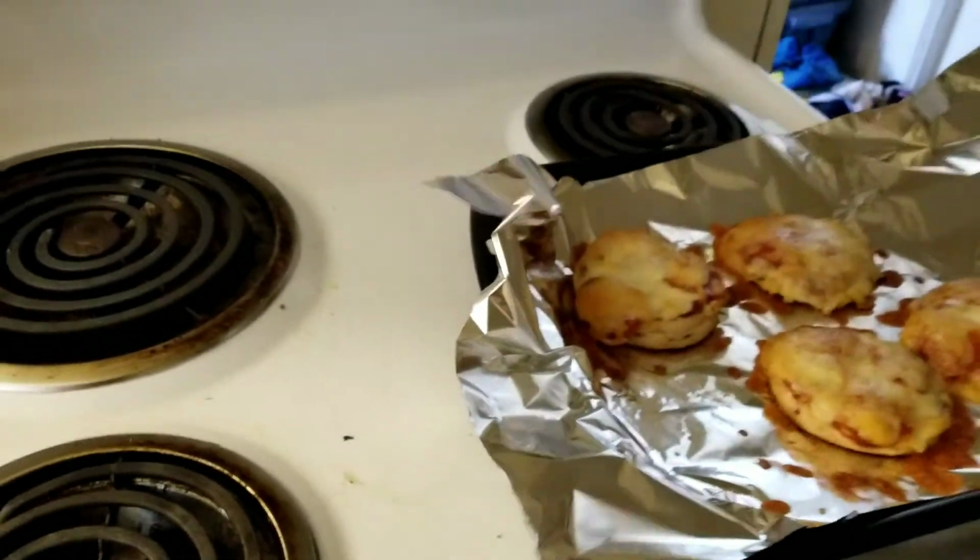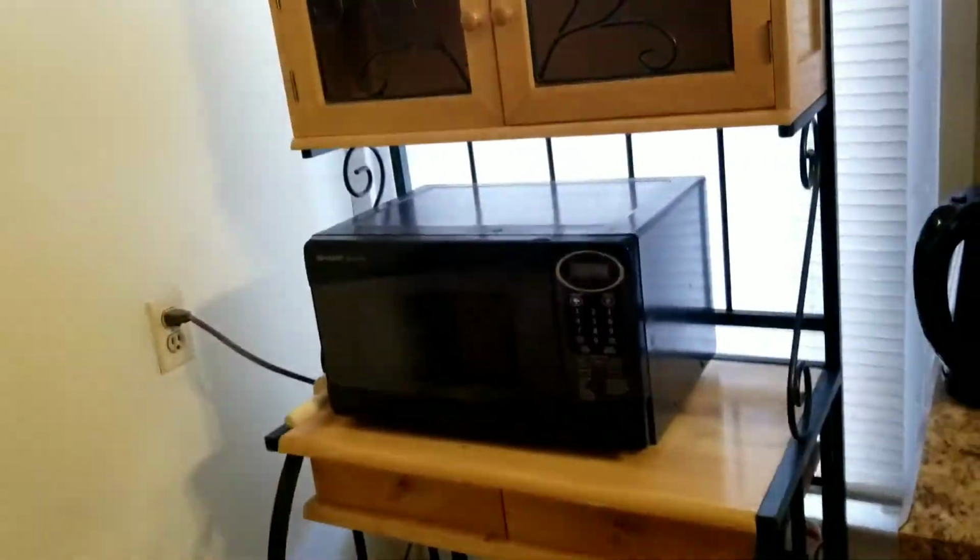This kitchen is so small. You can see the recycling right there, and you turn around and all you see is walls. That's one of the reasons we want to move.